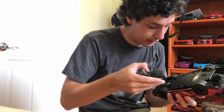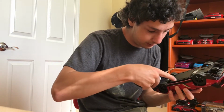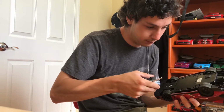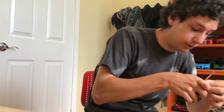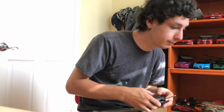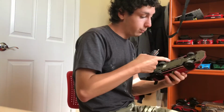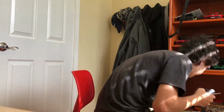Okay, first, the larger Lamborghini Veneno. Still good. Make sure the antenna is nice and tight. Still putting out normal power. Kept up well with the Centenario, but the Centenario is in a different league, even though it's the same exact size.